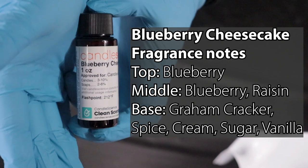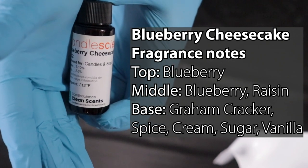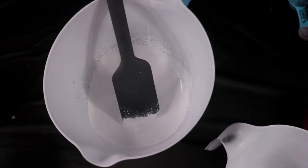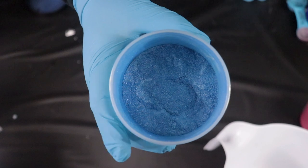Sorry! So I'm going to be working on my super sweet, soft little baby cow. Well, it's not a baby because it's got horns, but a cute little cow. The fragrance I'm using is Blueberry Cheesecake from Candle Science, our usual fragrance bay. Your fragrance notes are there on the side. For colorants, I'm going to be using Titanium Dioxide. We get ours from Mad Micah's. And then some Sky Blue mixed in with white, and the Sky Blue is from Nurture Soap.